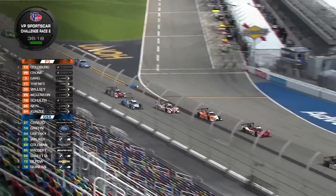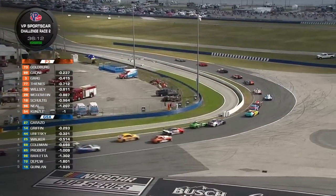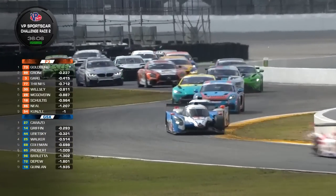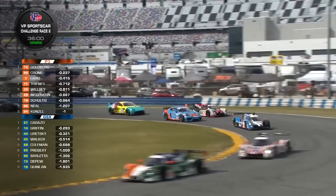Cars spreading out. Lance Wilsey going backwards, and he makes contact with Mirko Schultes aboard the Mueller Motorsports entry. The blue and white, you saw him get together with Lance Wilsey and bodywork damage there on the front. Yeah, that was unfortunate there for Mirko, the German driver, who's had success in prototype challenge.